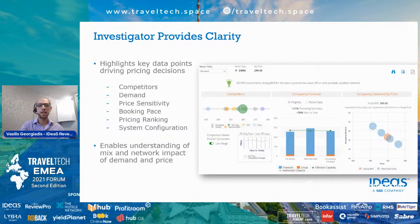These factors enable you to understand the mix and network impact of demand and price, and users that have trained use the Investigator as their go-to tool when they just need to validate or understand better key drivers. It is integrated, it's informative, and the user does not need to spend more than 5 minutes on the tool, saving valuable time in the process.